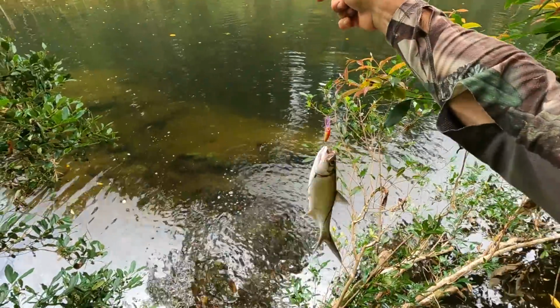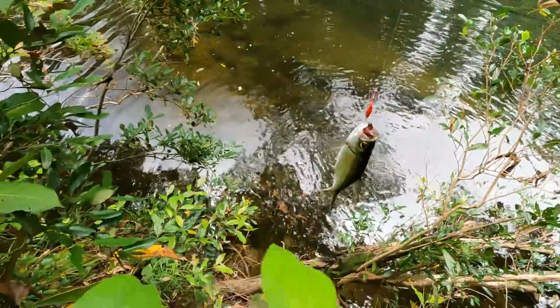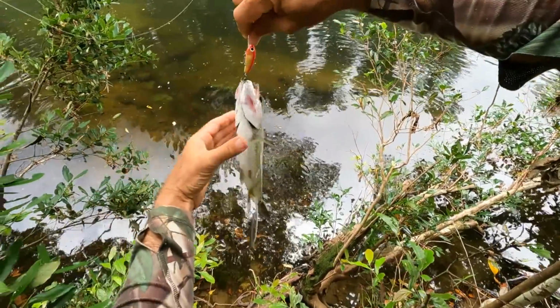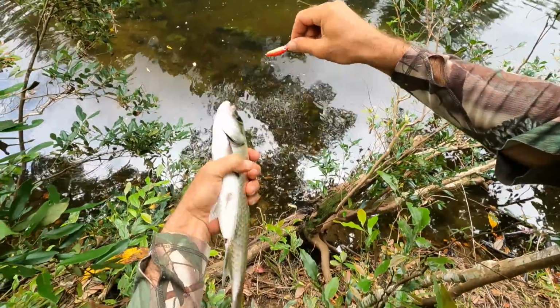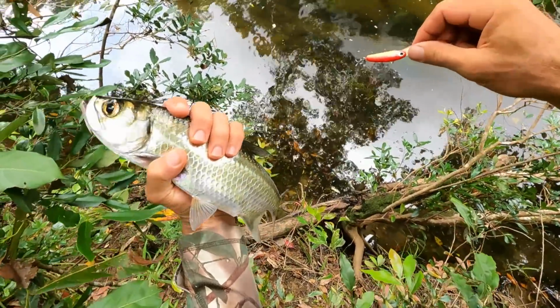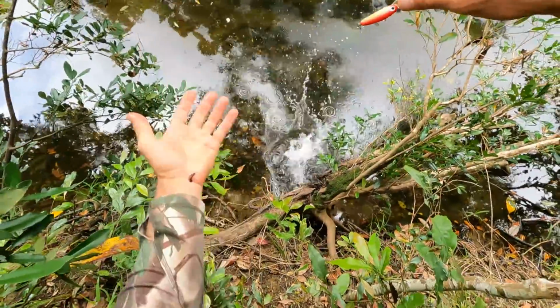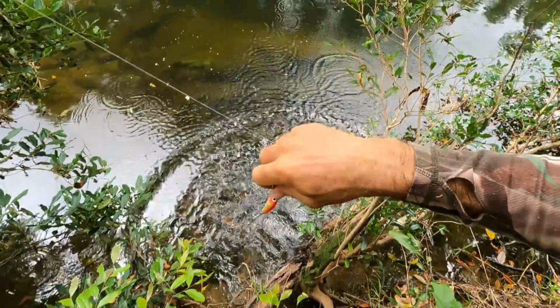Okay. Well, we've caught a fish. I don't want to keep this guy. They're very bony, not very good eating. And it's really early in the day, but yeah, nice looking fish. Look at the reflection coming off him. Whoop, off you go. There you go.